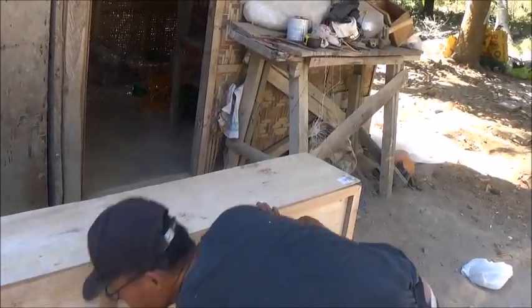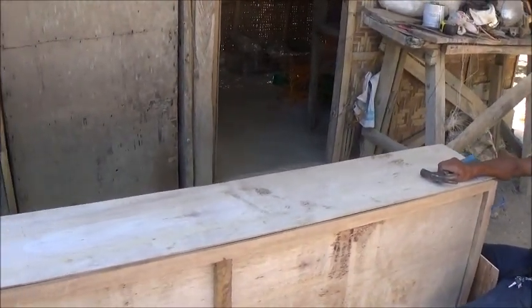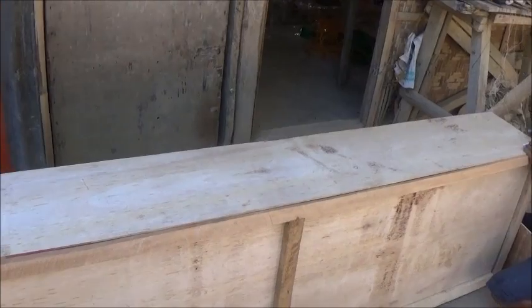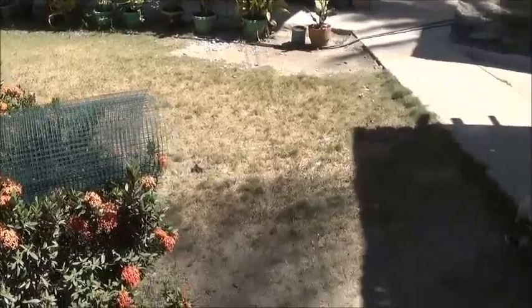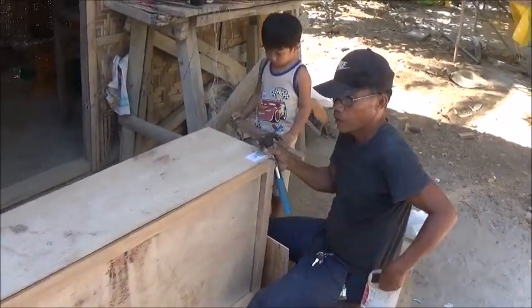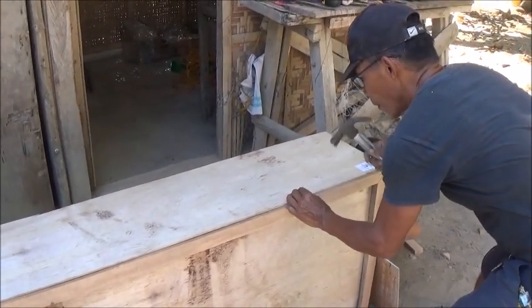So I gave Tate 1,000 pesos for this yesterday, and he bought all these materials, complete with hinges. I already had the screen. I bought that pricey screen two or three days ago. And this is just in the nick of time because we have more chicks hatching.